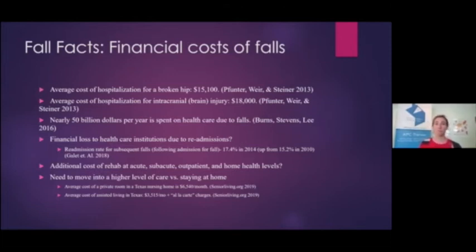And of course, there's a financial loss to healthcare institutions due to readmissions from falls. So the readmission rate for subsequent falls following admission for a fall is 17.4%. That's according to research from 2014, 17.4%. And of course, as you know, if you work in healthcare, if you have someone readmit to your facility, to your hospital within 30 days of a discharge, then Medicare, if Medicare is the payer, is going to take money back from you. So there's a huge financial implication for that as well.